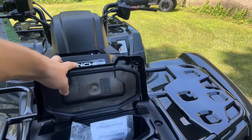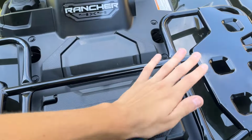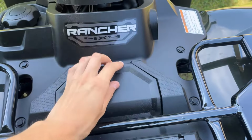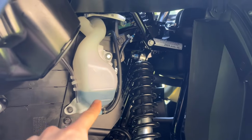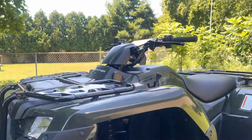But like previous models, under the front there, you've got a little storage compartment. Under this cover is the top of your coolant reservoir and your radiator fill. So you come over here to our right side, and you're going to see a lower and an upper level for your coolant check. That makes it very easy to check on these machines.